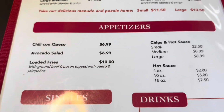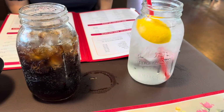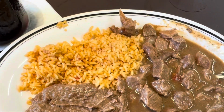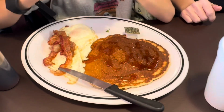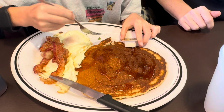Menudo. They have appetizers, some drinks. There are drinks in these jars. That's really fun. This one's very festive for the summer. I love my kind of USADA. Rice and beans. Of course, my crisp Coke. My niece got street tacos with some green sauce. And my great nephew got a pancake, some over easy eggs, and bacon.